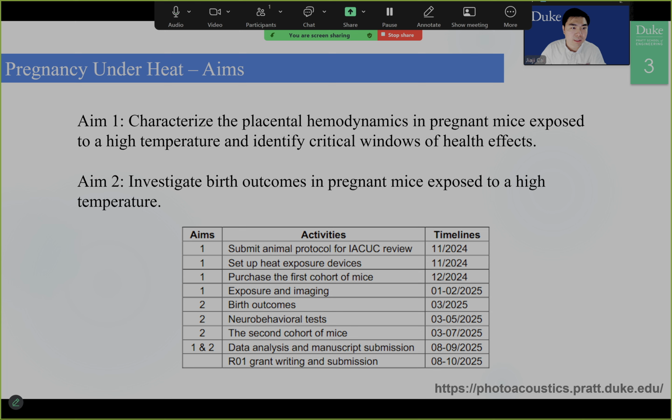In this study, we hypothesized that perinatal exposure to extremely high temperatures will lead to hyperperfusion, reduced oxygenation, and subsequent adverse birth outcomes. We have two goals for this project. First, we will characterize placental hemodynamics in response to daily and extreme heat exposure, which is 40 degrees Celsius for 2 hours during critical gestational windows in the murine model, assessing blood flow and oxygenation across early, mid, and late pregnancy stages. The second goal will evaluate birth outcomes and postnatal development, monitoring parameters such as birth weight, litter size, and neurobehavioral metrics in offspring.